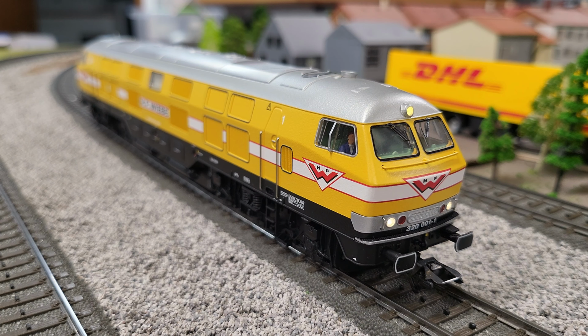So we're going to speed it up just a little bit. Now about half speed. Trying to get a close-up of those fans spinning. And again, no signs of any issues going up that incline.